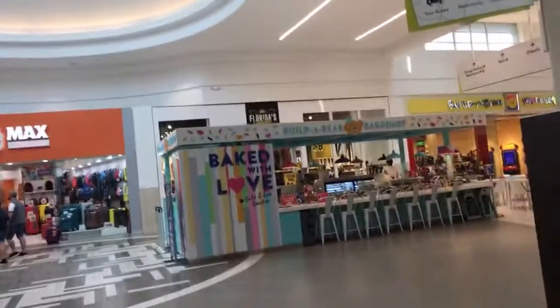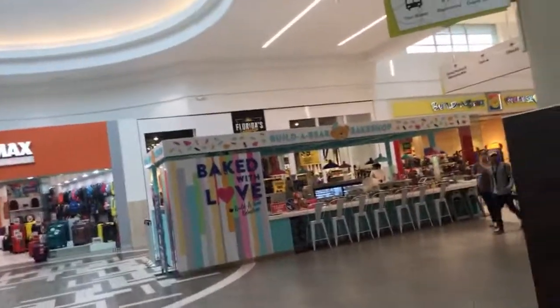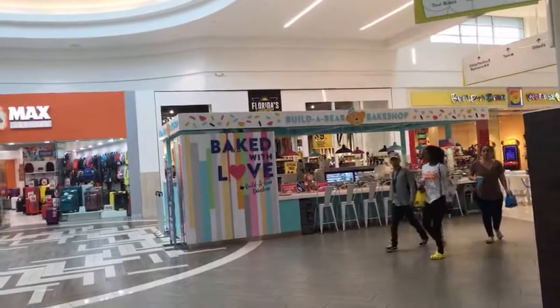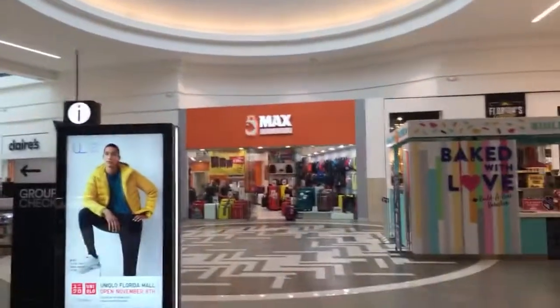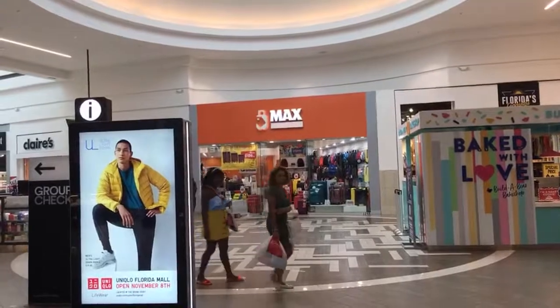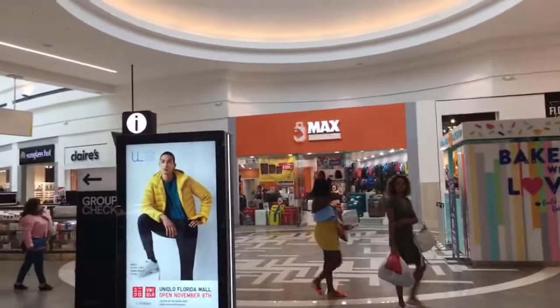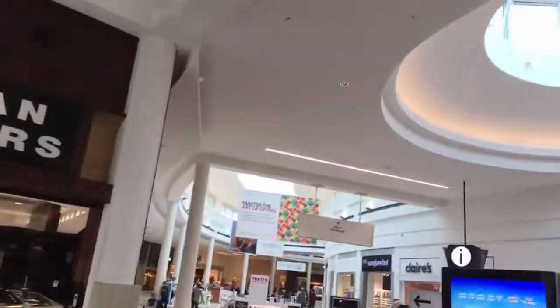That's the Build-A-Bear experience over there. Of course, they have luggage, Max luggage. It's actually not so bad to be here. It's good to be here today because it's not too crowded.